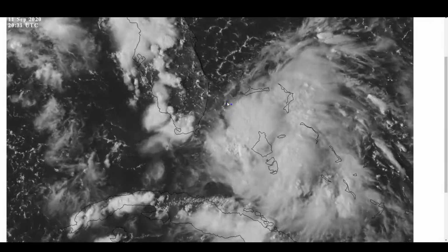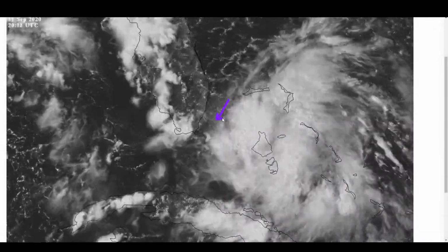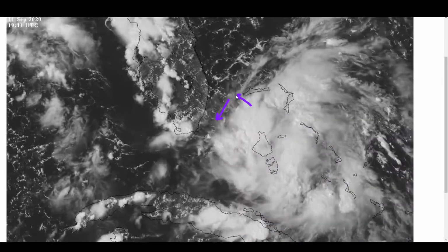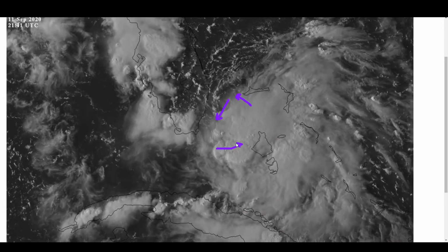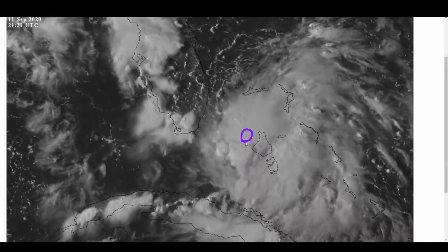You have southerlies on the eastern side, northerlies on the western side, and some hint of easterlies here and westerlies on the southern side. So we do have a generally present circulation here. This is not very strong and does not have a focused low-level center just yet, but under this mid-level circulation there may be a lower-level circulation trying to form, and the recon is investigating that here in about a couple hours.